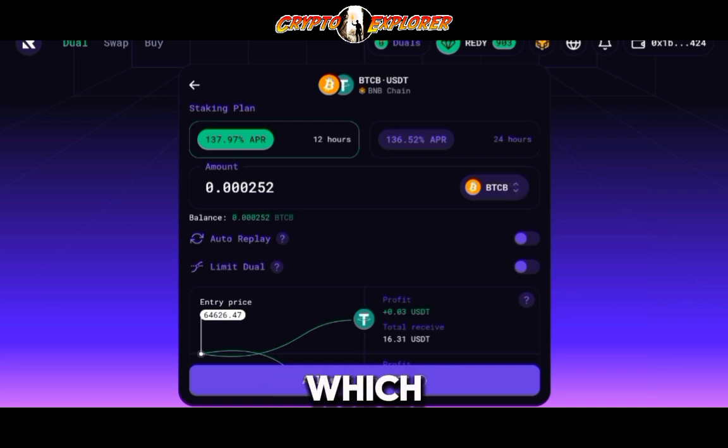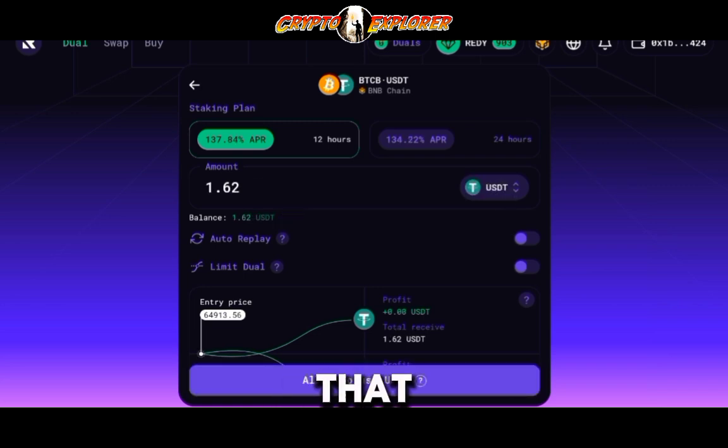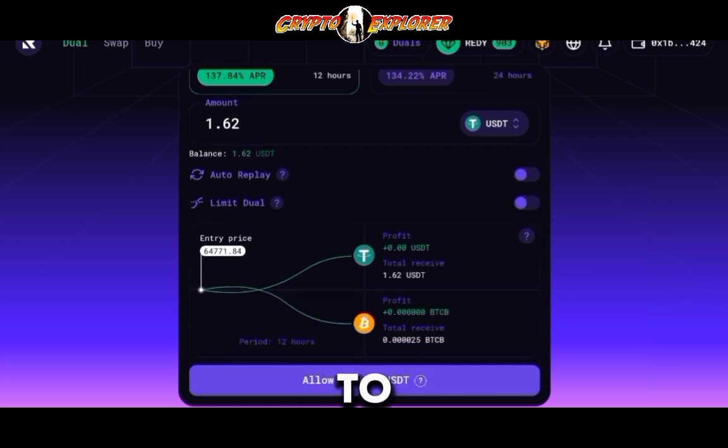Then you have to choose which token you want to commit with, and you will only be allowed to choose the tokens which are in the pair, in this case Bitcoin or USDT. That will play a role on your strategy, and we will check that later on. But right now let's focus here on this diagram to showcase how everything will work after you commit to a specific position. And by the way, you can toggle auto replay on or off, and the same thing with limit duals. Even if you have already established your position, you can operate with these options at any point in time.